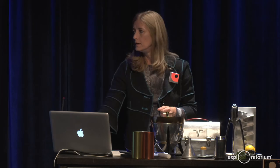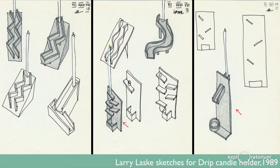Now, in the whole opposite direction, three other pages of drawings by a friend of mine, Larry Lasky, who is an industrial designer and who in the late 80s worked with many of the Italian designers who were really envisioning a kind of wacky, goofy, forward-thinking design. It wasn't necessarily about being functional. It was about asking questions and letting your objects ask questions.